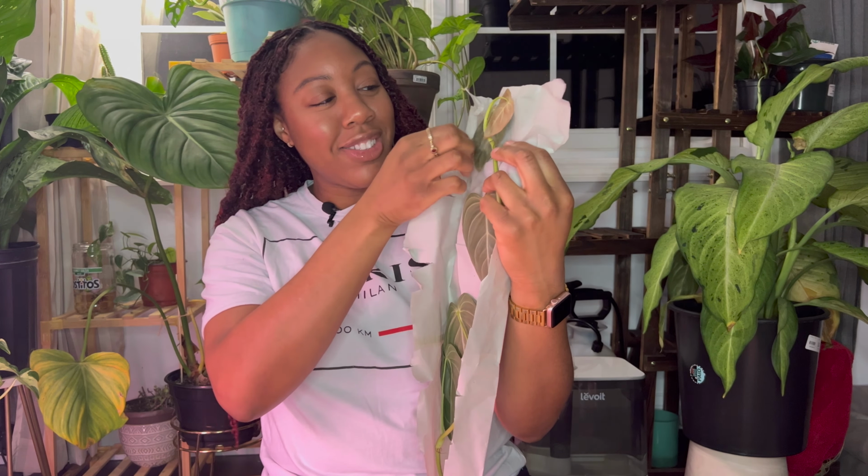Let's see what this one got. Because you know, when you have a plant that doesn't have no roots, your leaves is not gonna last, you know? So it's like, you basically just waiting for the leaves to fall off while you reroot the plant, and then you'll get some new leaves, but then they're gonna be baby leaves. Well, I guess it's the risk you take with importing, right?